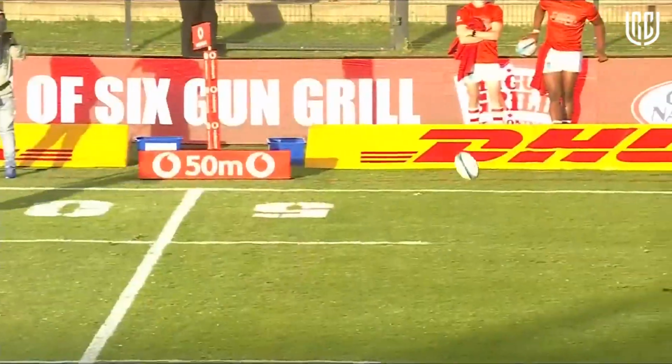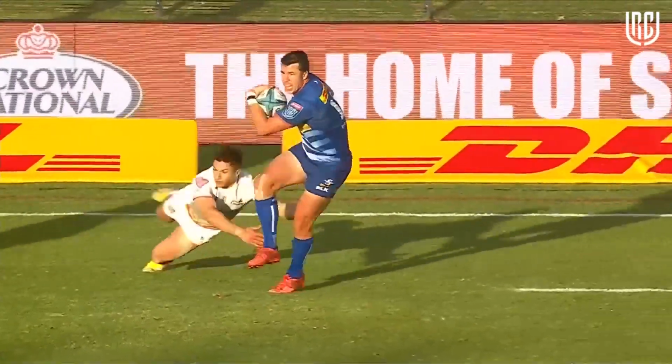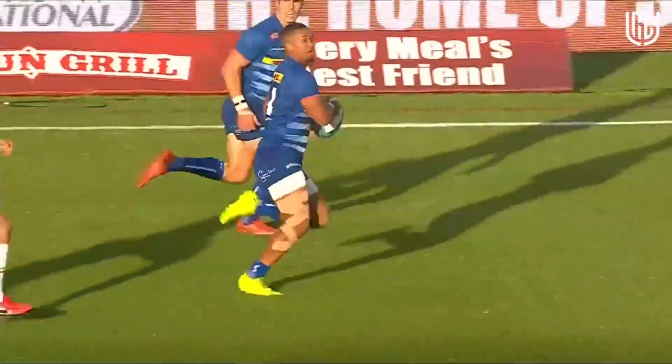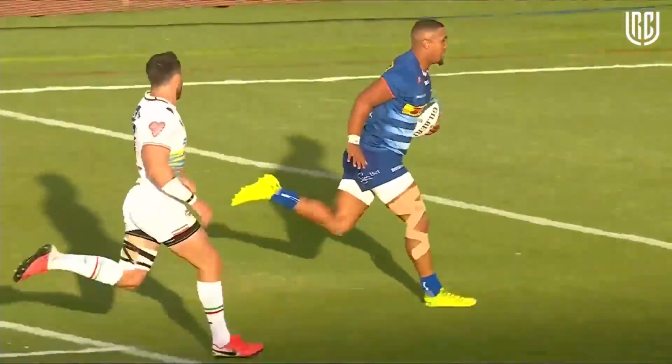Stormers making the right decision, and the ball bouncing into their hands. It always works out when it starts off like this. And Zas really getting a chance to open up his legs. And the Stormers.